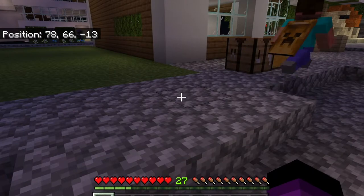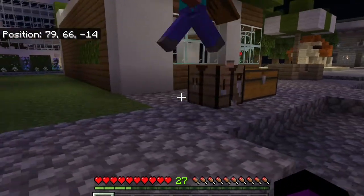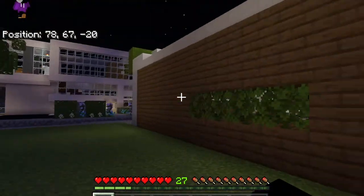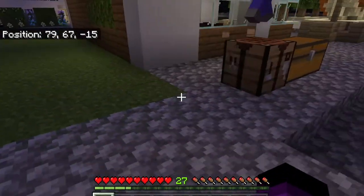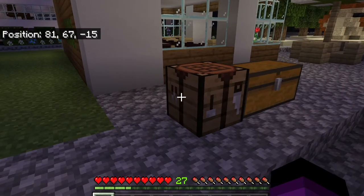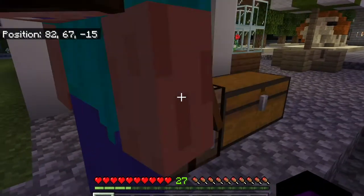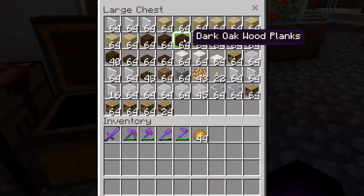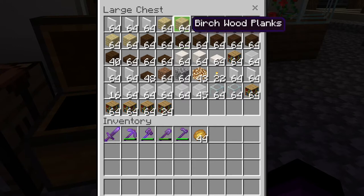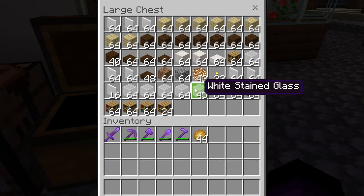Casual, what's today, Sunday? Anyways, today we're building a library, and it's going to be very exciting. Everyone loves books. I took some pictures before, so we know exactly what we're building. I'll share them with you. Alright, so we're going to get started. Today we are going to be building out of this lovely dark oak wood. We haven't even built out of dark oak, have we? And birch, the two woods we haven't built out of. And we've got the white stained glass.